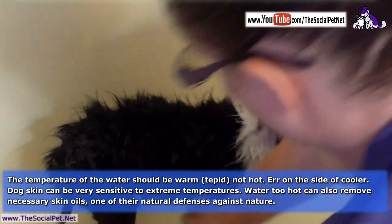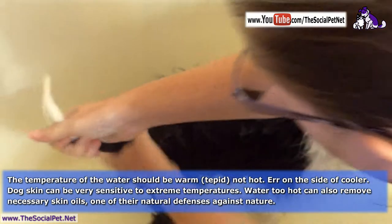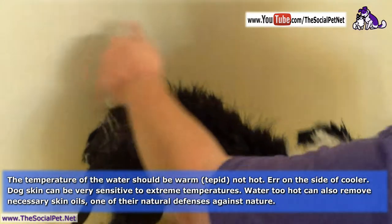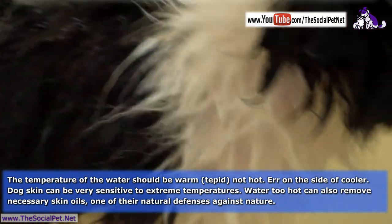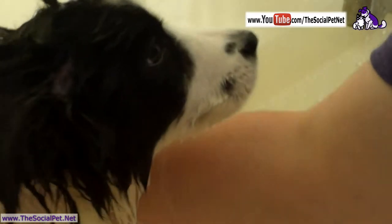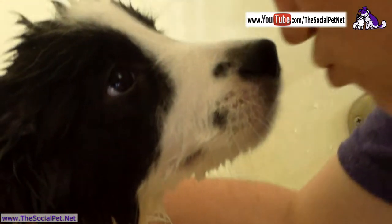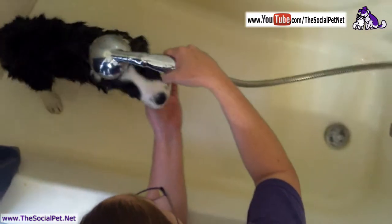Now we're just using conditioner, and again, it's a dog conditioner. What the conditioner does is it helps keep the dirt from sticking to their hair, and it separates the hairs and just makes them not really get knotted up, easier to brush and comb. Hi, sweet girl. You're gonna look like a big girl. Here. Easy.